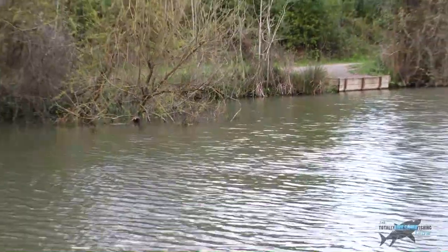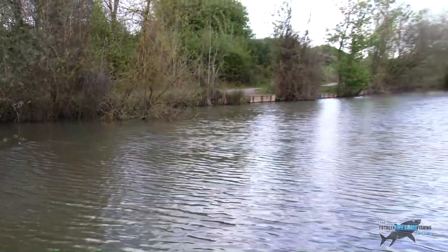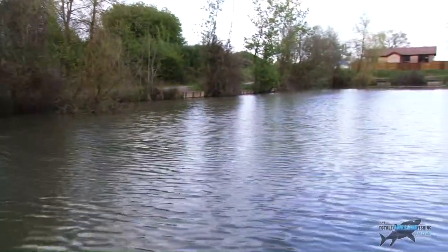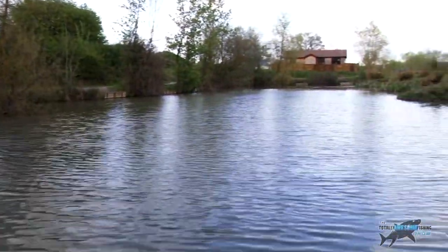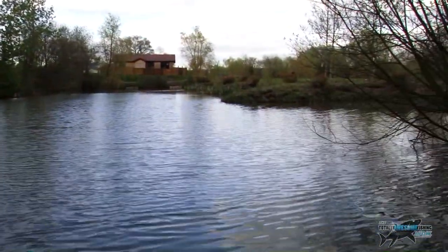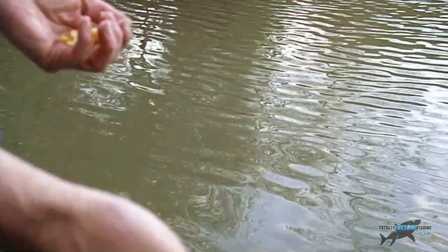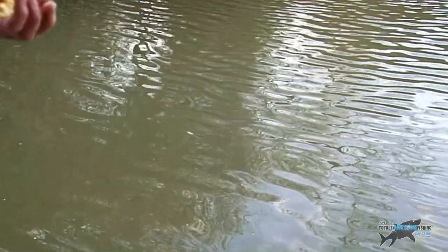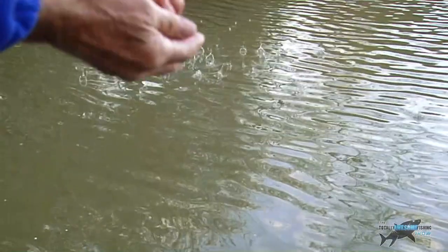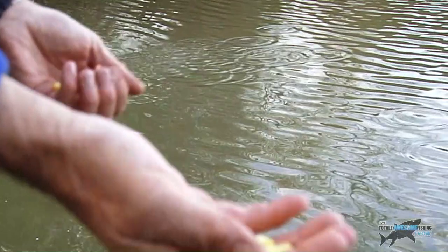There's advantages and disadvantages to going into a water that you've never been to before. Now this fishery, Royal Barts Fishery, I'd never been to. So you have to look around and basically just feed it and try and get some bait in the water and attract the fish to you. But you also have to try and target an area that your instincts tell you should hold fish.